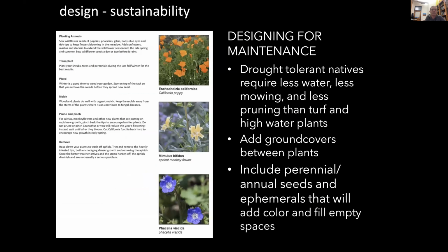And then with designing for maintenance, as I said, the drought tolerant natives are going to require less water, less mowing, less pruning than turf and high water plants. So it's a really great start. Just using those natives that are drought tolerant is going to be one of the best starts for maintenance. I am a fan. There are all sorts of different ways of doing it.